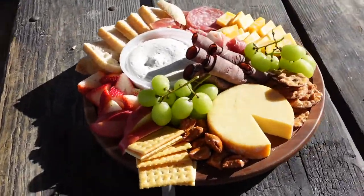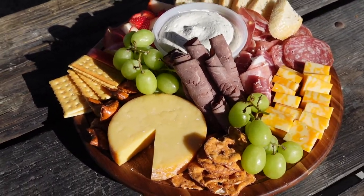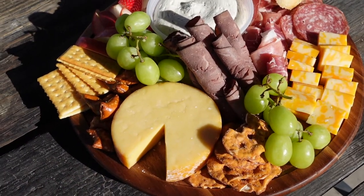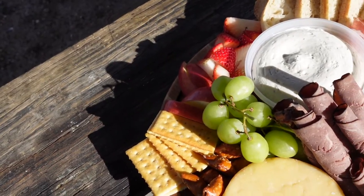There's our charcuterie board, folks. I think it turned out phenomenal. So giving you a little tour, we got our wheel of cheese, that's some Gouda. We got grapes spread throughout. We got our apples and our strawberries.